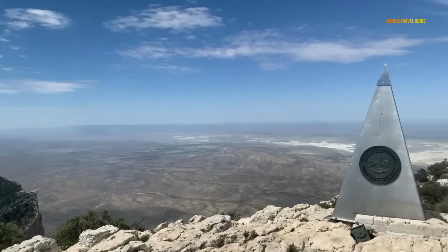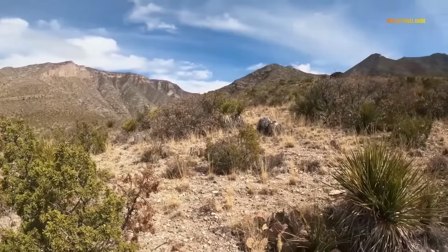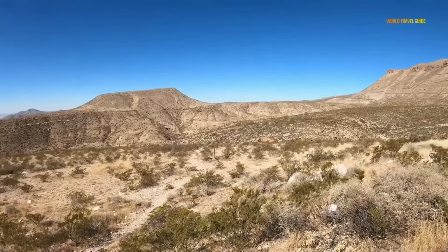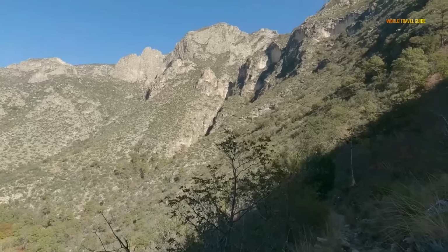The park also hosts all kinds of creatures, from the elusive mountain lion to the mighty golden eagle. The weather here can be unpredictable. One minute it's sunny, the next you're getting soaked, so pack your bags with all weather options.